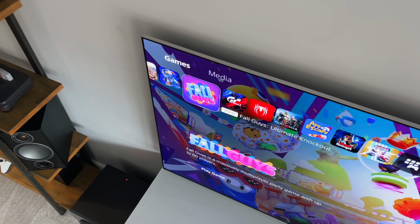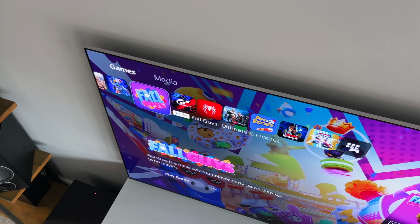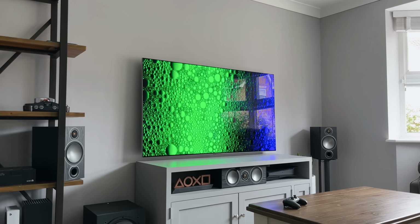And as for the overall look of the G2, well, it's slick, minimal, and has that awesome gallery edition design to it. The brushed metal frame gives it a picture frame experience, and it's one of the nicest looking TVs that you can buy right now.